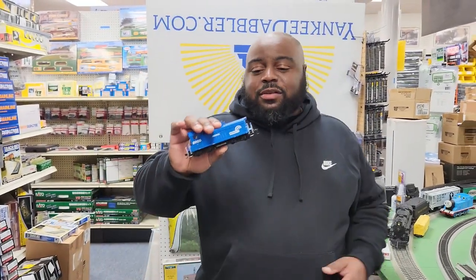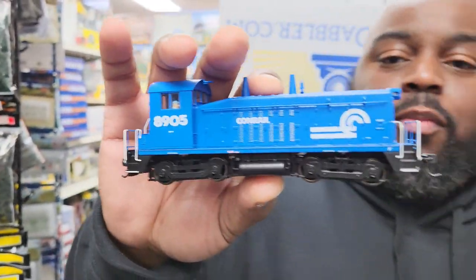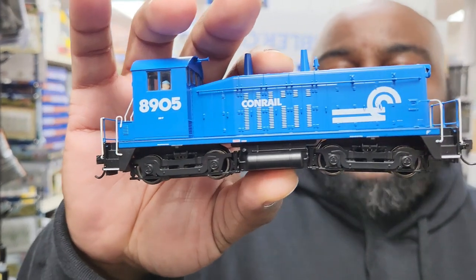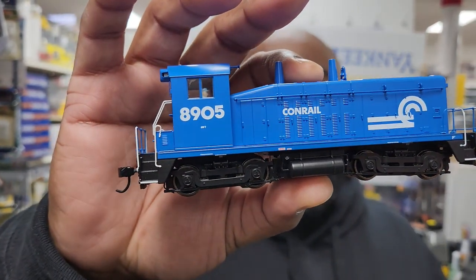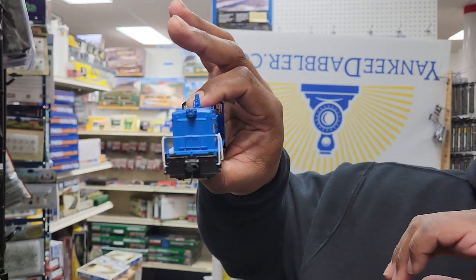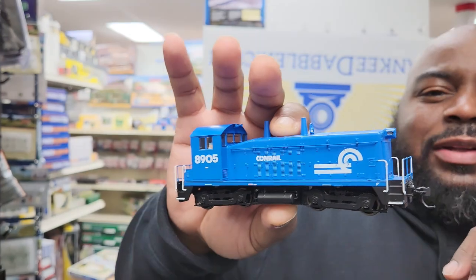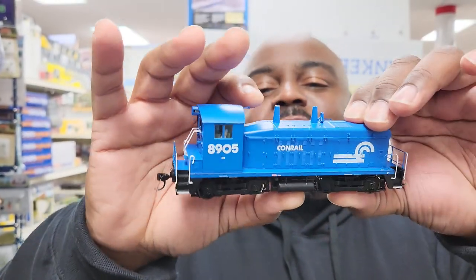So we'll come on closer and check out the detail you get on this Walthers Mainline locomotive. You do have grab irons and railings there. Of course, you have your headlight there. I'm not sure if the number board lights up or not, but we'll check that out. You've got the detail, two stacks, and your cab. Looks like a very nice locomotive for the price. But you're asking, how much does it cost? Got you covered.